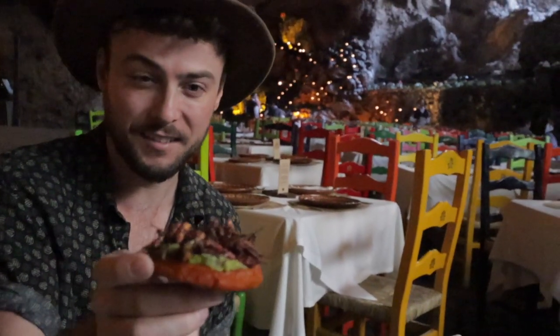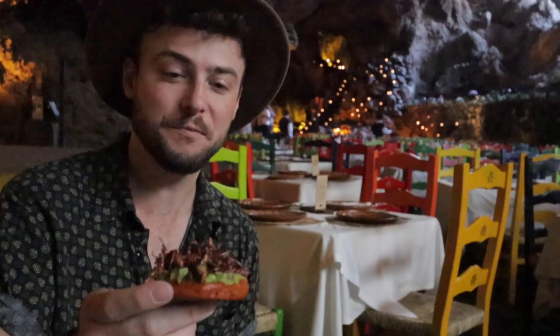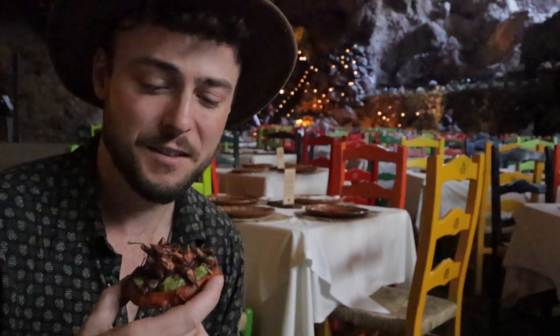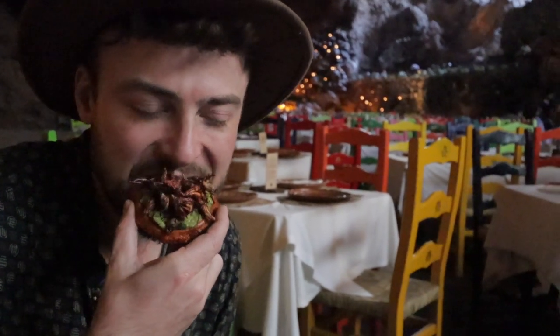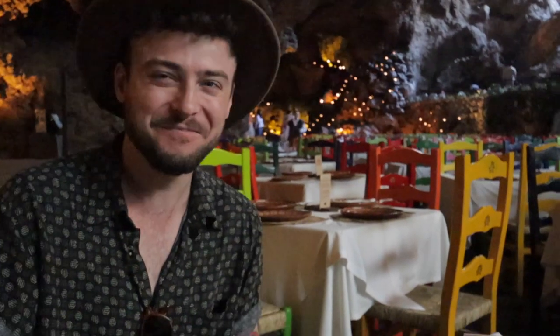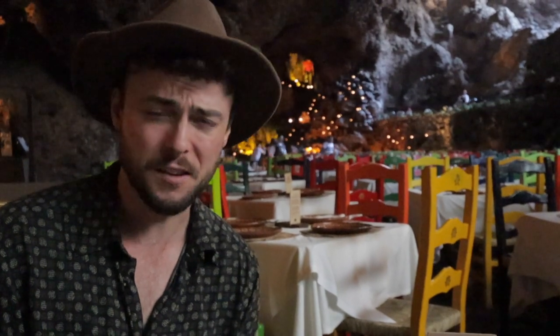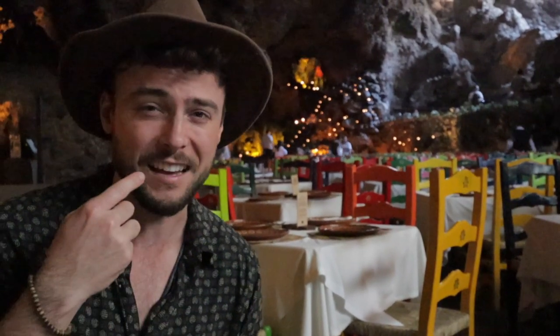All right. Let's try the grasshopper corn cakes. Take a look at that. I don't imagine this is gonna be good, but let's give it a try. The grasshoppers don't have a lot of flavor. The flavor is taken over by the guacamole and the lime in there. But you definitely get the texture. I think I have a leg stuck in my teeth. Now it's your turn to try.